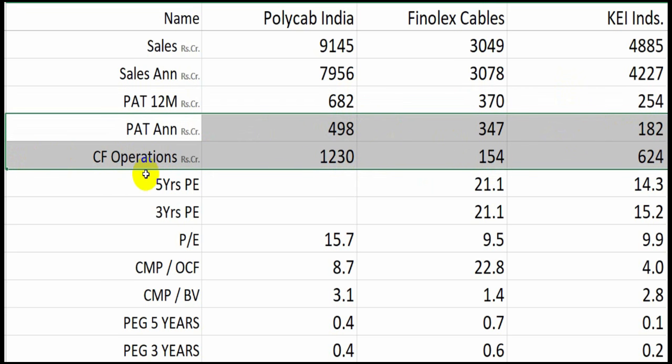Comparing the PAT and the cash flows of 2019, PolyCab has received almost 3 times higher cash than what it showed as profit in 2019. So out of 490 crores of profits in 2019, it managed to generate a cash of 1,200. Finolex cash inflows were almost half of its profit declared, from 347 to 154 crores in cash. I generally would like to see higher cash inflows than the profit being declared. KEI also managed almost 3 times higher cash flows from operating activity compared to the profit it declared in 2019.